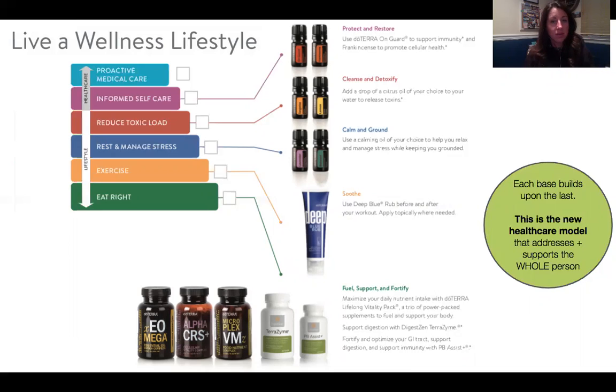They're going to be really supportive to your immune system, your respiratory health, your mental health as well. They're going to help you to stay calm and grounded, help you to get some better sleep, less stress. They're also great for before and after exercise, for soothing your muscles or giving you some energy.